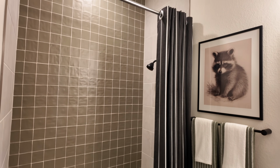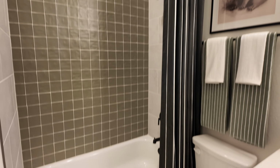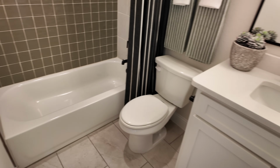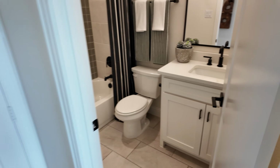So one thing this builder did, there's 2 different types of tiles in the showers. So along the wall on the left and the right, you've got tile that matches the floor, and then up that back wall is an accent tile. And we'll zip around here.